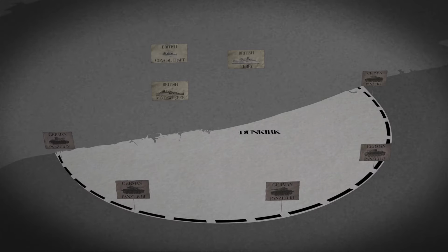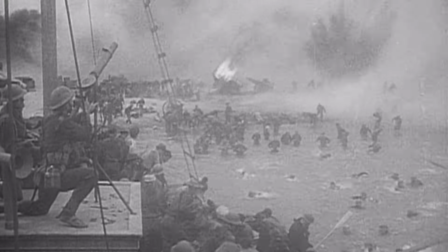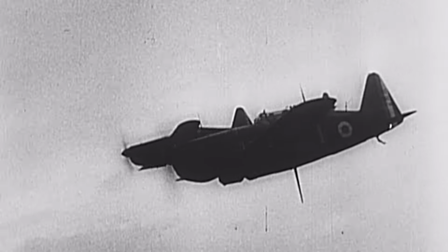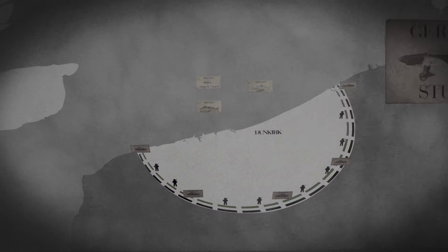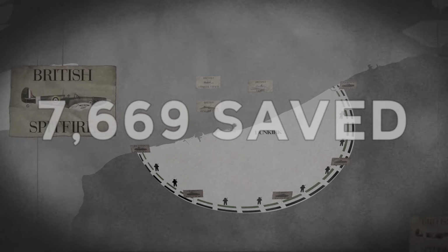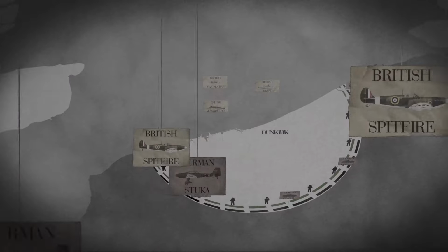To protect the port, the British and French troops establish a strong perimeter. These defenses hold back the panzers by land, but by air, the Luftwaffe attack, raining terror from above. The Royal Air Force launches its own fighters to protect the ships and the soldiers. The German and British warplanes have vicious dogfights above. By the end of the day, only 7,669 troops are evacuated.